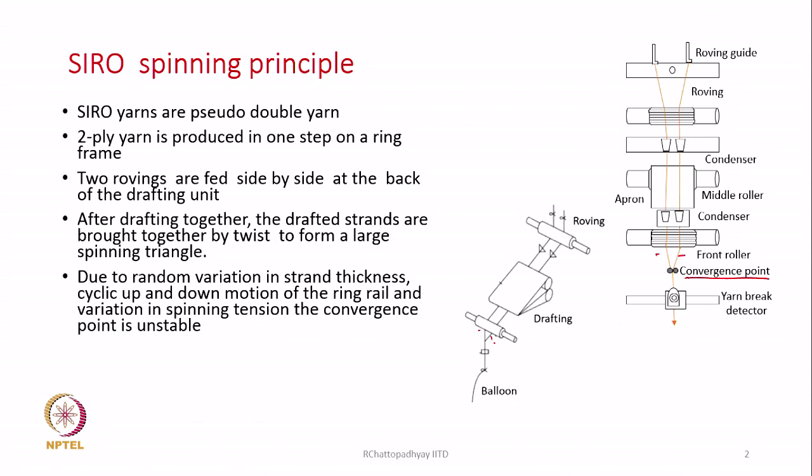Now, there are certain variations that will occur. One is that the strand thickness in the two rovings will never be exactly the same. Whether it is a roving or a yarn or a sliver, there will always be some variation in mass. Some random variation in mass will be there. They are not perfectly uniform. So, some variation in thickness, that basically means mass per unit length, will be there in both the rovings, and there will be variation in spinning tension also because of the cyclic up and down of the ring rail. So, there will be tension variation in the two strands which are ultimately coming together and joining.